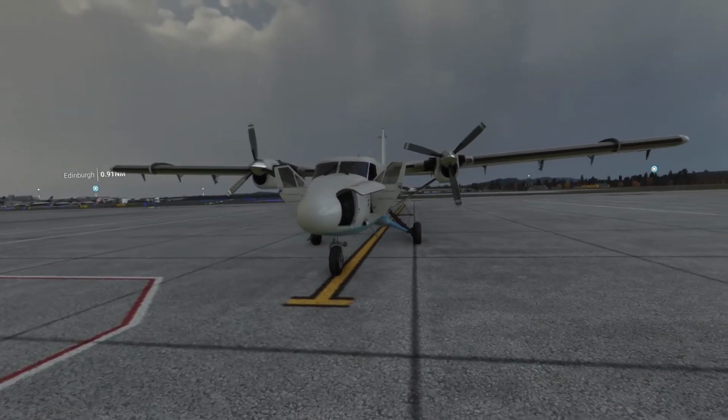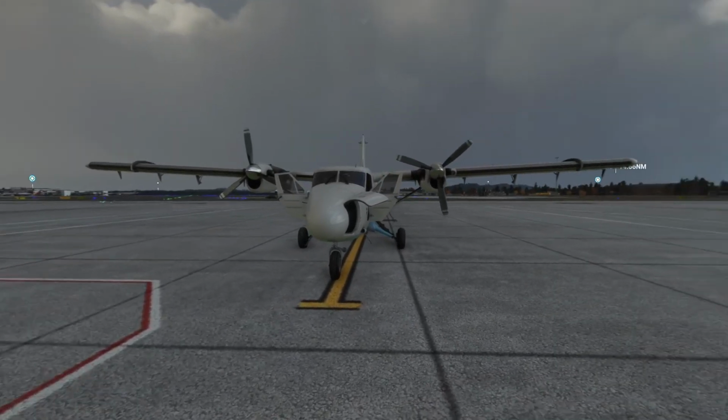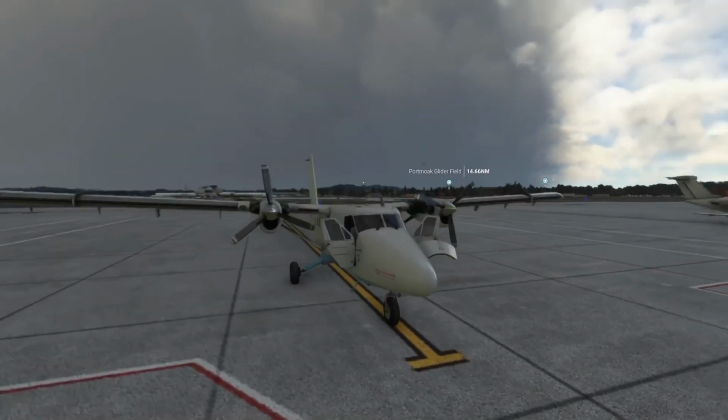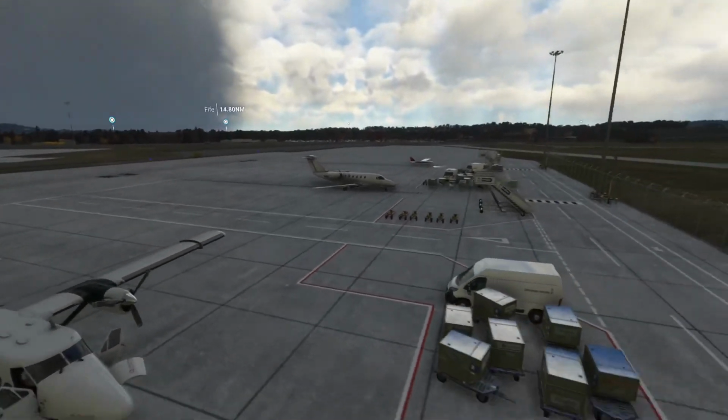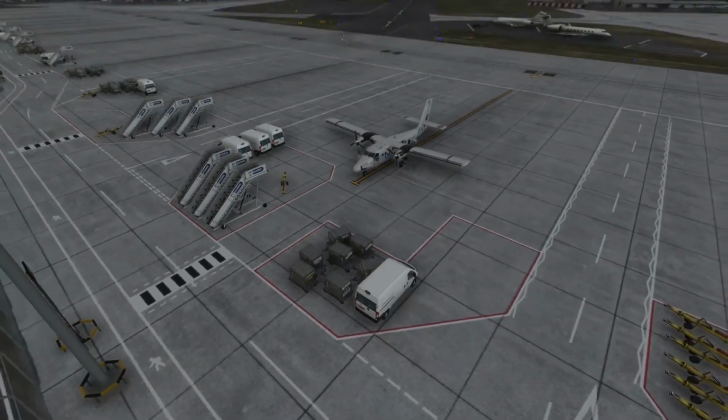All right. Welcome to Edinburgh. A little IFR Edinburgh, so hope you all enjoyed the flight. And next we'll be going up to Inverness, so stay tuned.